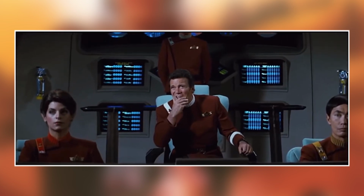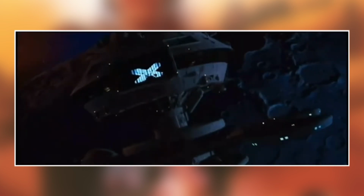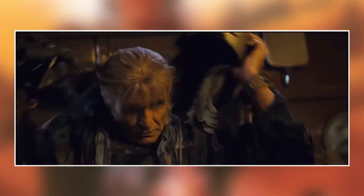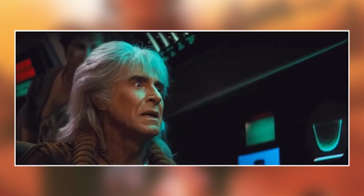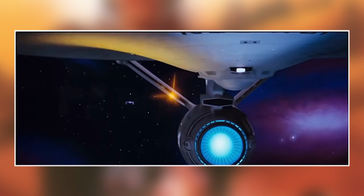The plot involves Admiral Kirk and the crew of the Starship Enterprise investigating a distress call from a Federation research station and discovering that Khan Noonien Singh, a genetically superior criminal from the 20th century, has escaped exile and plans to use a weapon of mass destruction to get revenge on Kirk and conquer the Federation.